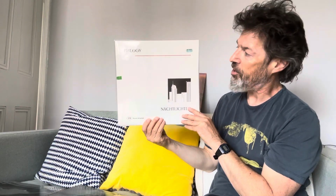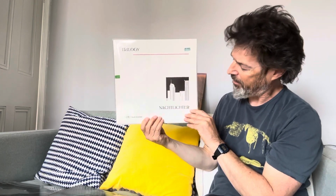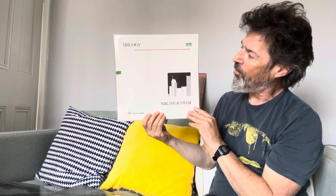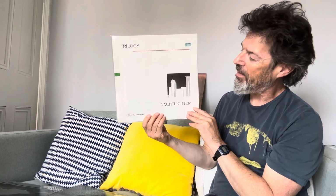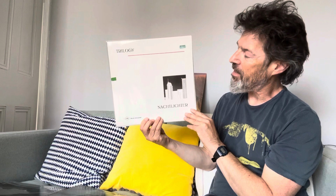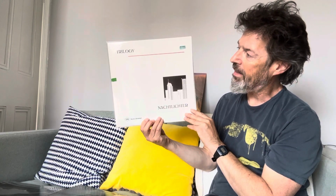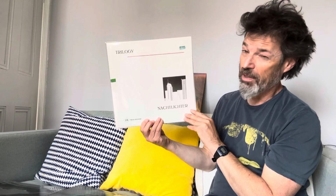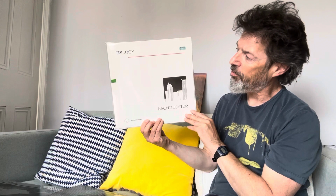They then took a break. I'm not quite sure why, but quite a long break, and produced this album in 1984 called Nachtlichter, which is Nightlights. And I really like the cover. Very minimalist, very 1980s, and perhaps unsurprisingly, because of the year and the time, they switched really from symphonic prog to synth pop, synth rock, really.